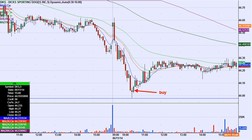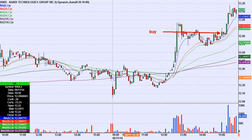Dick's Sporting Goods, this one, I think it was in the watch list video last night. It was down here at the bottom of that range we were looking at, and that was the buy there. Didn't do much, but still a decent buy. Didn't do much after that, I should say.